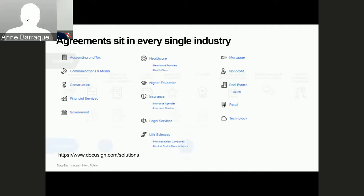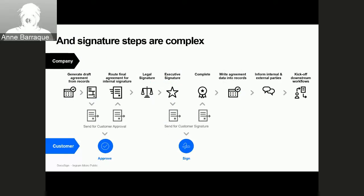What we see is that signature steps can be fairly complex. As an example here, we have a sales agreement. The selling company sends a draft contract for approval by the customers. Once approved, it is finalized and routed for internal signature and customer signature. Once signed, the agreement and the agreement data is written into a system of record. Concerned parties are notified and downstream workflows such as order management are kicked off.